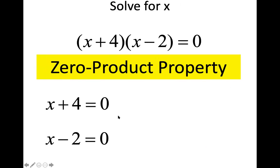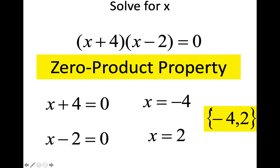And when I say solve, I don't mean much work. You just move the 4 to the other side. You move the 2 to the other side. Subtract 4 from both sides, you get -4. Add 2 to both sides, you get +2. We do put the answers in order from least to greatest. We use these braces to write our answers. So the two answers are -4 and +2. This is really simple to do if you can factor.